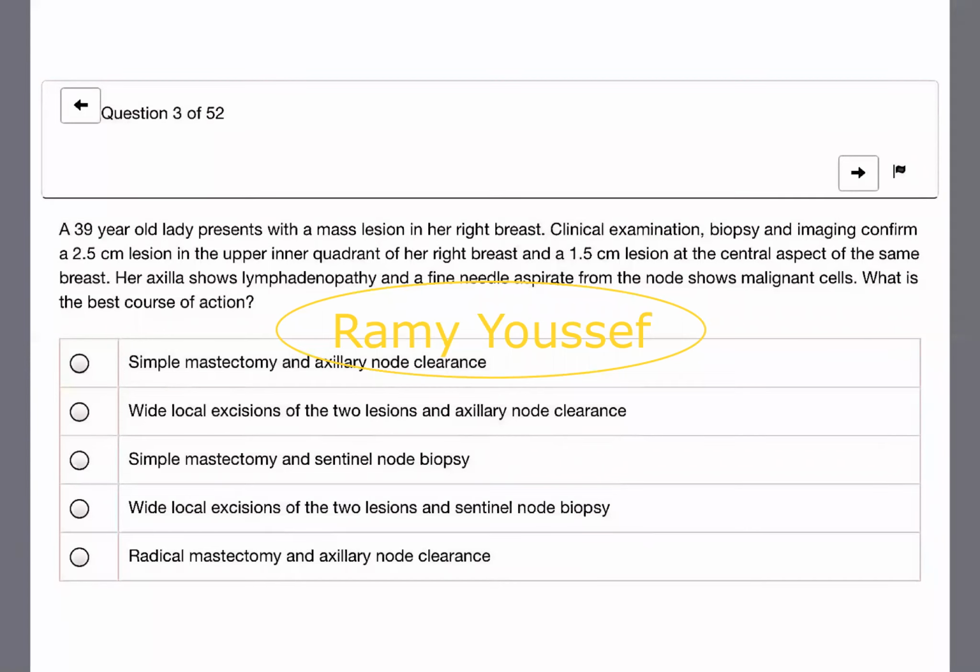A is a simple mastectomy with axillary node clearance; wide local excision of 2 lesions with axillary node clearance; simple mastectomy with sentinel lymph node biopsy; wide local excision of 2 lesions with sentinel lymph node biopsy; radical mastectomy and axillary node clearance. So my answer is A, simple mastectomy and axillary node clearance. Yes, sir. Can you explain why you chose this answer?